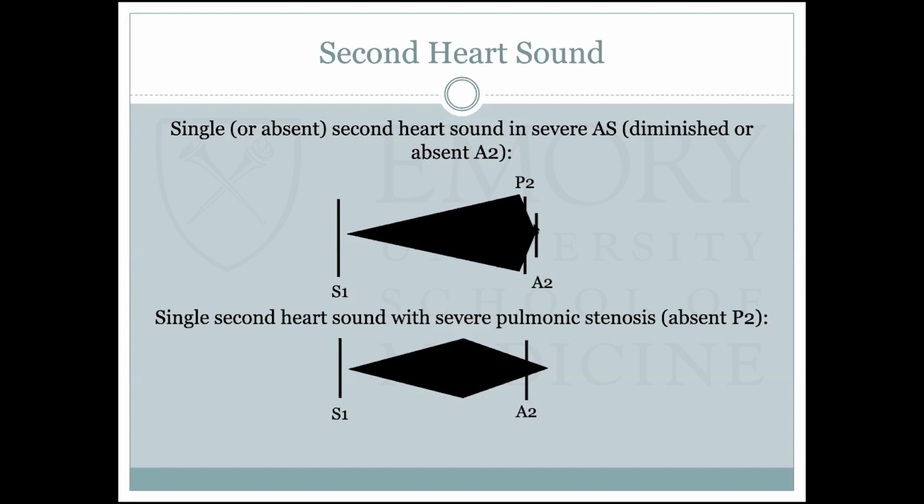Here you see paradoxical splitting with a soft aortic component as aortic and pulmonic valves become stenotic. Often their closure sound becomes softer and softer as the valve becomes less and less mobile. So again, with severe aortic stenosis, you may have an absent or possibly just single second heart sound as the aortic component becomes very quiet.